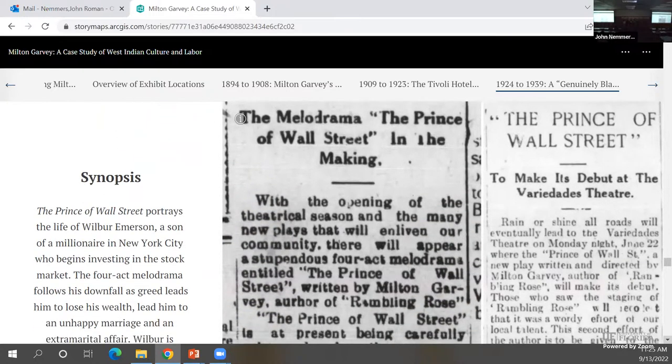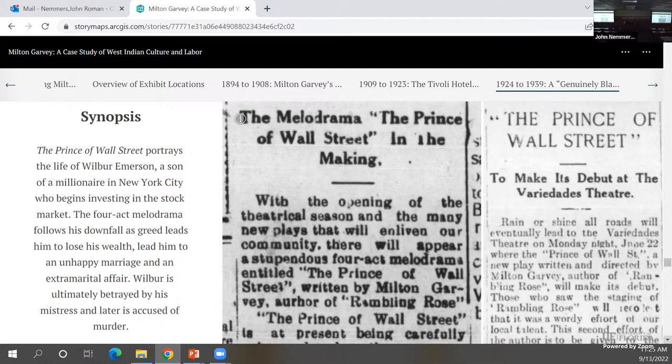And we have several news clippings here that kind of overview that preview. Later on, the June 13th, 1925 edition, the play would be promoted as taking place at the Veridades Theater, which was on the Pacific side of Panama on June 22nd. So a little bit about the synopsis.